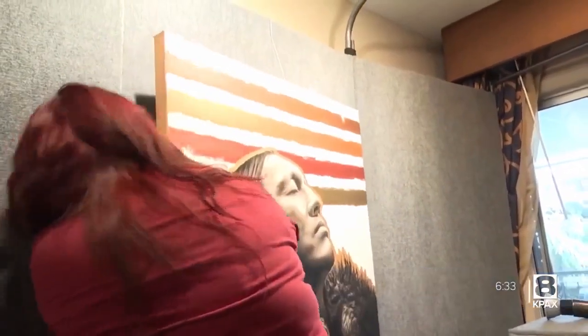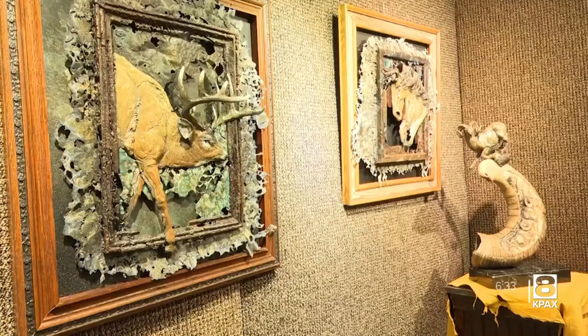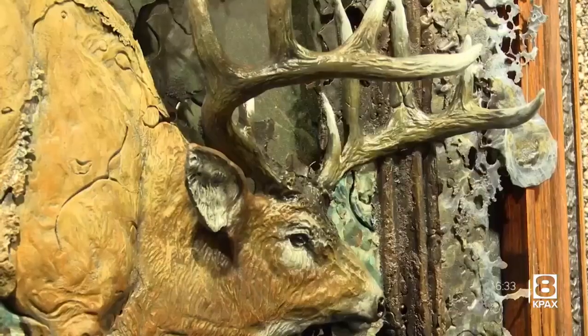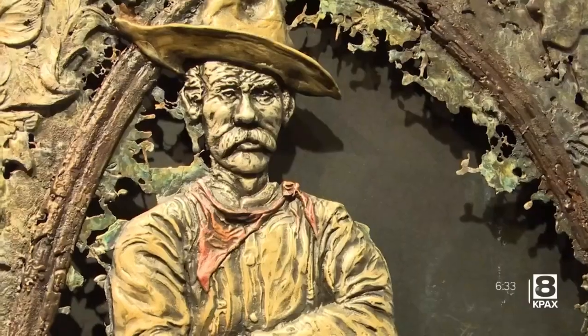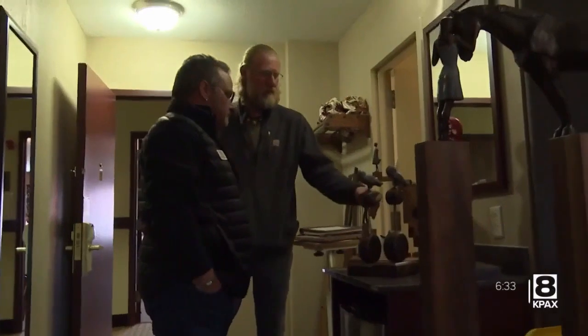Chip Jones is not only the Out West Show director, he's also an artist who's been coming to the show for 30 years. Featuring his splash bronze pieces. So I use cast iron ladles and I throw the bronze at about 2,300 degrees to create the textures in it. This is last year's quick finish.